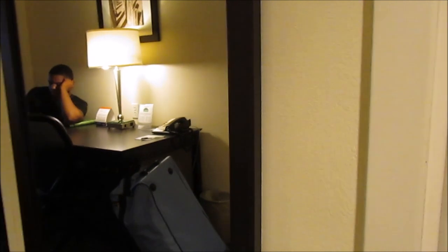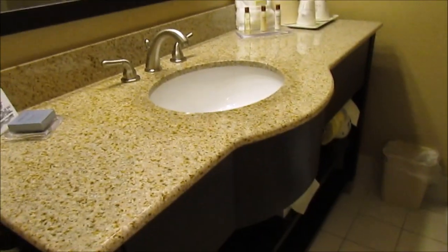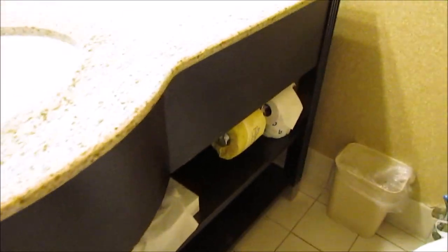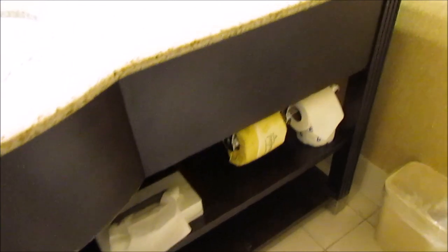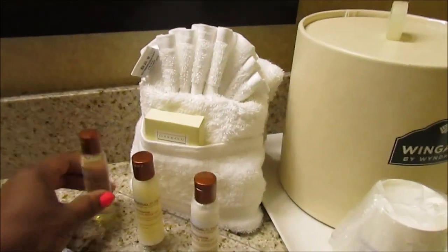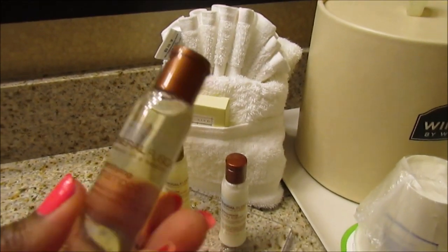So it's okay, it's not bad. Let me take you guys in the bathroom. There's a mirror here. Not too bad. I was looking at a couple of other hotels, but I didn't want to pay the price. So this is nice, the countertop, the towels down here. We're going to have to go get some extra. Some tissue, the little ice bucket, some more towels and soap.